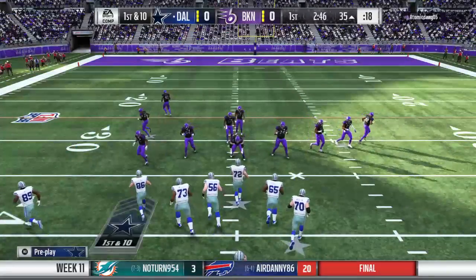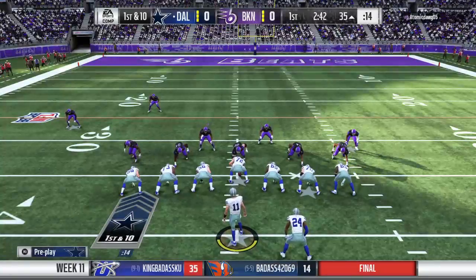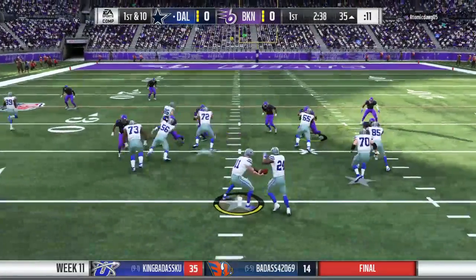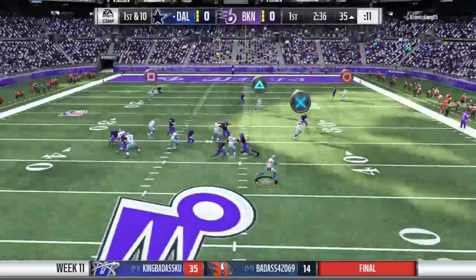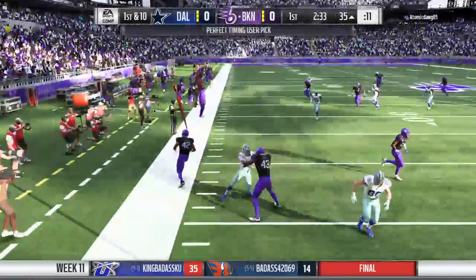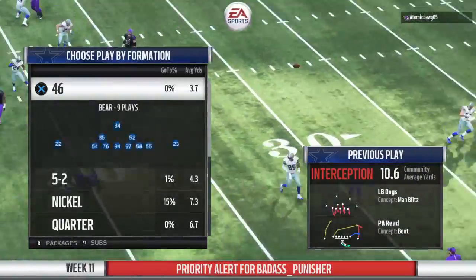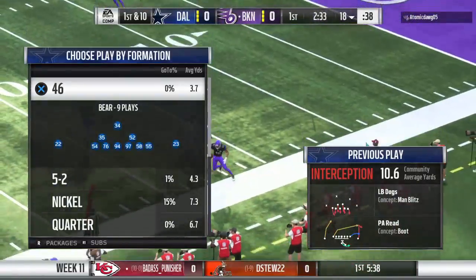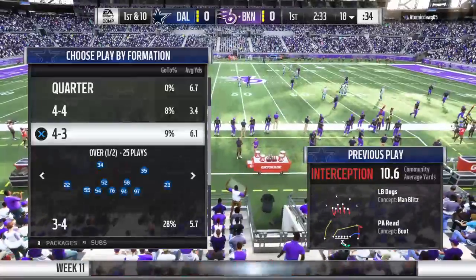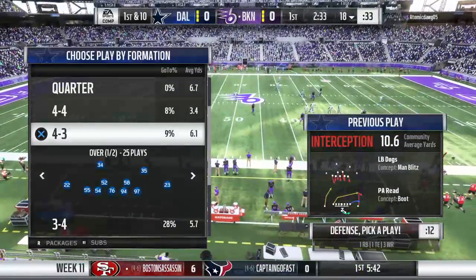Ball up to the 35 now as they come up on 1st and 10. They go play action here on first down. Rolling to his right. Into heavy traffic, and it's intercepted. Picked off at the 17. Well, I get what he was trying to do. He was moving to his right and trying to shift the coverage, but instead he shifted the coverage also to the right and threw right into it for an interception.